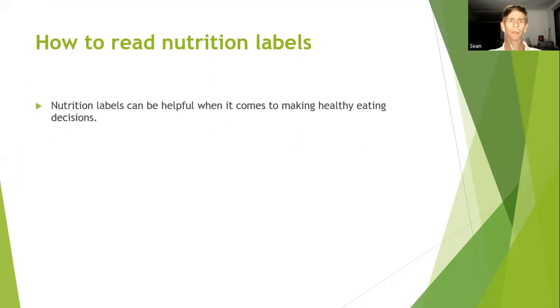So we're going to start off with nutrition labels. And nutrition labels can be helpful when it comes to making healthy eating decisions. So obviously, raw food is the best, and they don't come with labels because it's as nature intended. And we should know that the majority of what we're eating is healthy, and we don't really need to know all the bits and pieces. But as soon as man gets hold of it and starts to process this food and package it, by law, there has to be a label telling us pretty much what's in there.